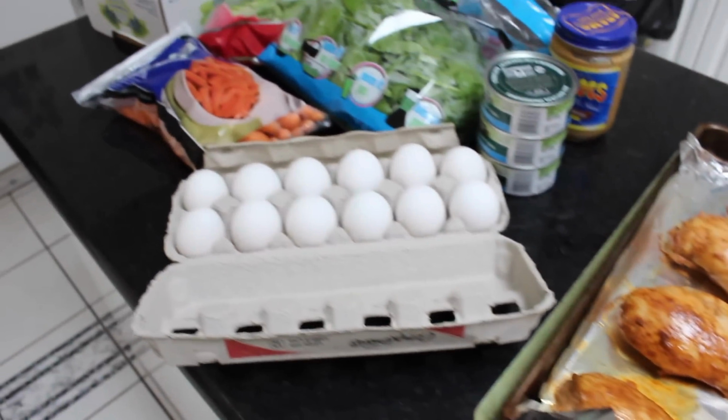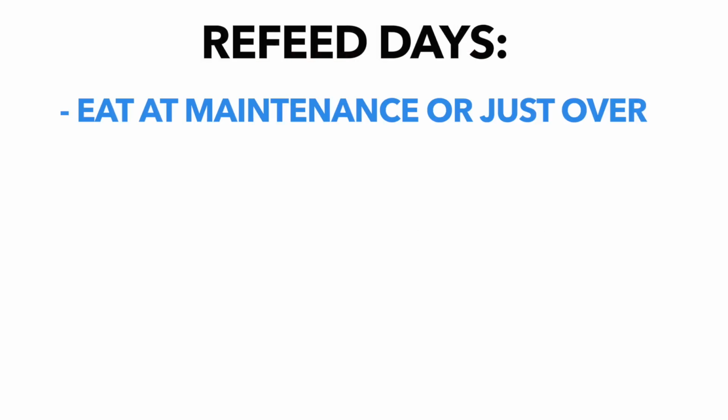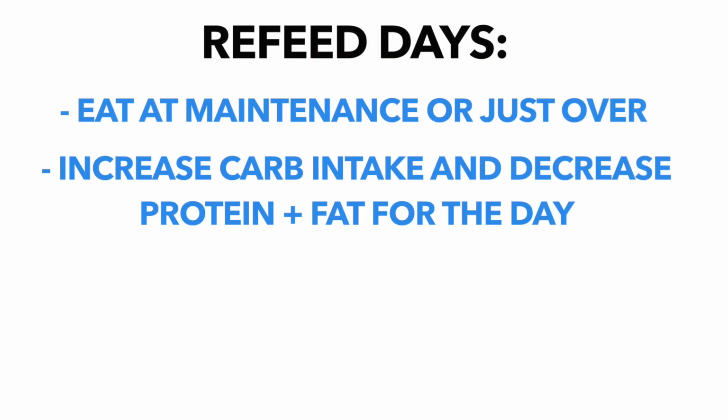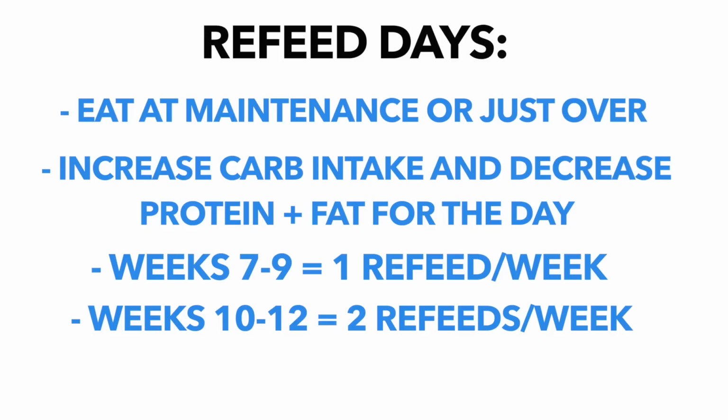And one more thing I want to briefly mention is that after about week 7 or 8, once I was down to around 10% body fat, I started incorporating refeed days in which I would eat at maintenance calories or a bit higher by increasing my carb intake and decreasing my fat and protein intake for the day. I had about 1 refeed day a week, and then as I got leaner throughout the next weeks, I increased the frequency to about 2 refeeds per week. And the main purpose for this was just to help me satisfy cravings that I had, and also to give my metabolism a little kickstart to get rid of that last bit of stubborn fat.